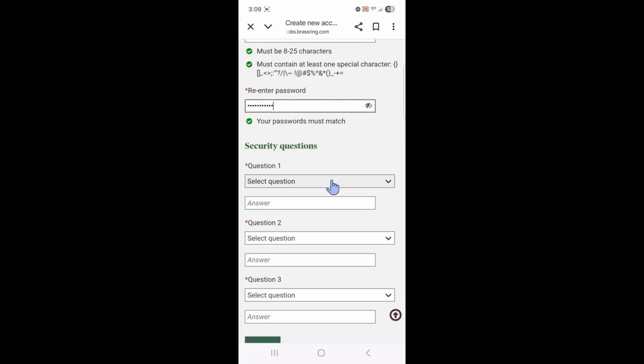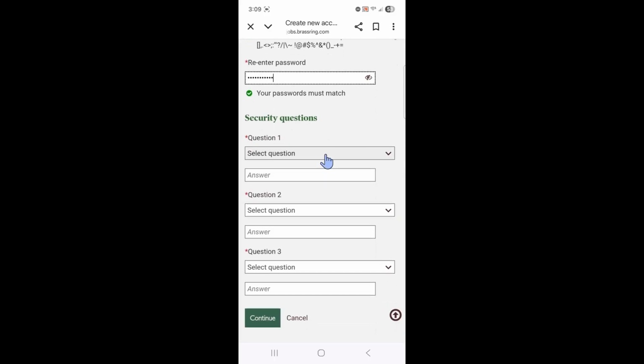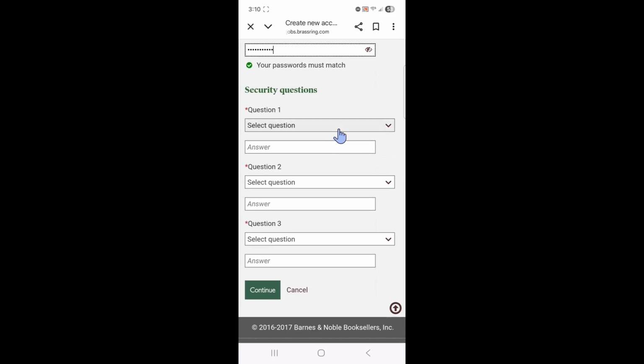Alright, so now we have to pick and answer some security questions. These are questions that you should always know the answer to. The answer should never change. And if you forget your email or your password, there are questions that only you would be able to answer correctly, and you'd be able to get back into your account.